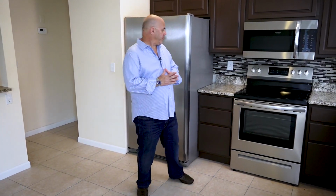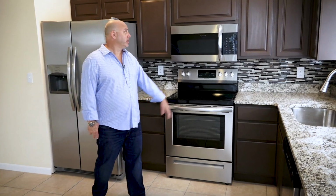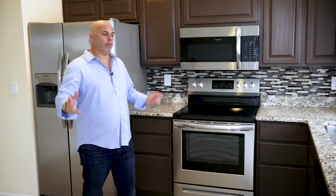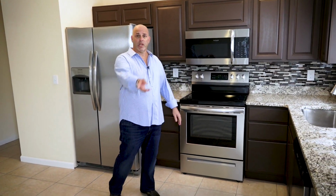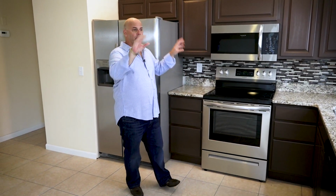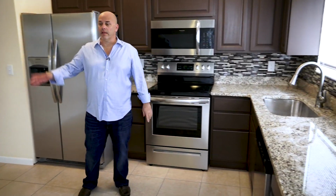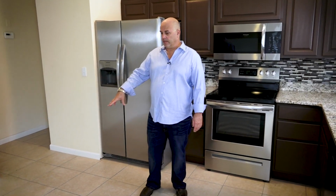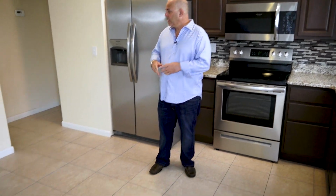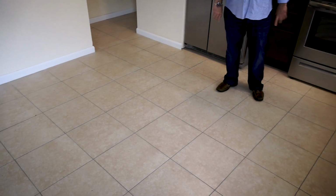Okay, so this kitchen over here, we're using once again the brown theme, right? So we've got brown granite countertops, and we're using a brown backsplash, brown cabinets, and then we're putting it all together with the stainless steel appliances. So we've got a stainless steel sink, stainless steel faucets, stainless steel appliances, brown cabinets, brown backsplash, and the brown granite, right? Now the tile that we use for the floor, and this is just standard tile that you can buy at Home Depot for like 69 cents a square foot. It's also got that light brown tan, neutral color to it, which works really well.